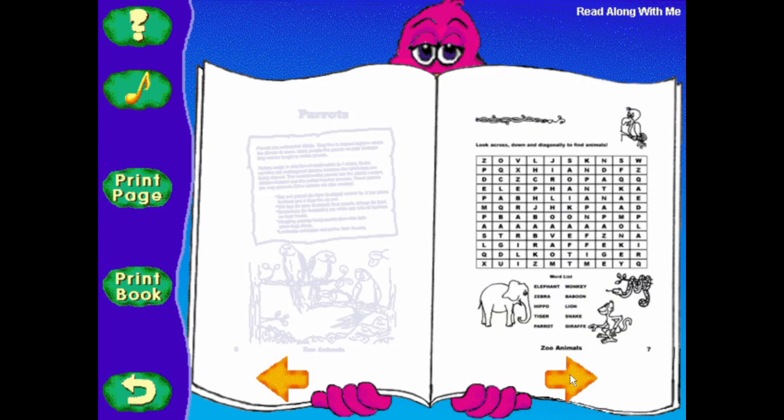Page 7. Look across, down, and diagonally to find animals. Elephant, zebra, hippo, tiger, parrot, monkey, baboon, lion, snake, giraffe.